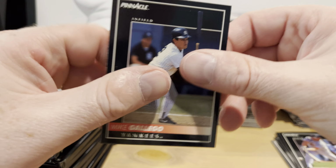Glenn Braggs, Cal Daniels, bat meets ball, Vicente Palacios, Dickie Thon. So we are seeing some cards we haven't seen before. Mitch Williams, Mike Morgan, and Mike Felder. Last pack.